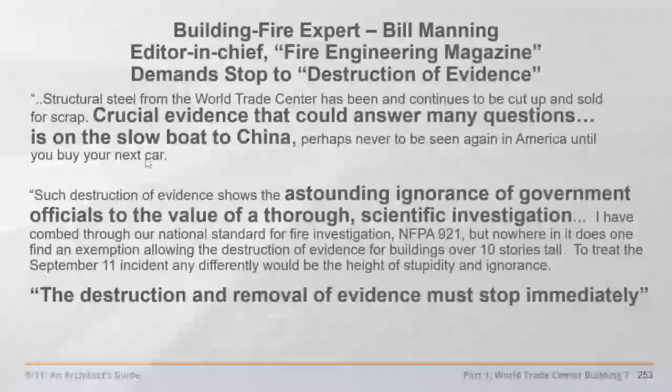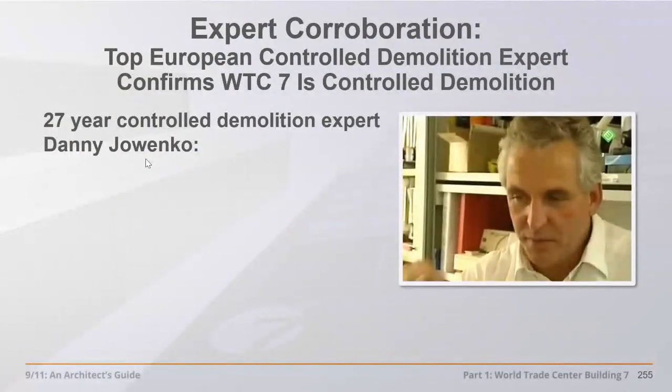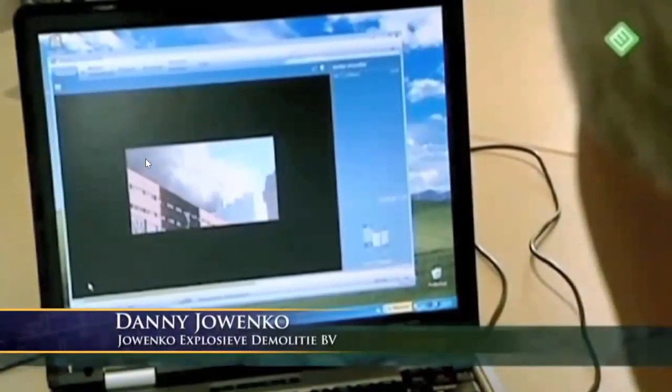The destruction and removal of evidence must stop immediately. But it didn't. And so we go to the experts, like this one of the top European controlled demolition experts. Danny Jowenko is the expert on this in Europe.